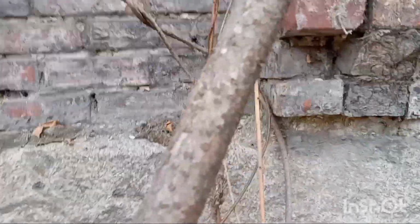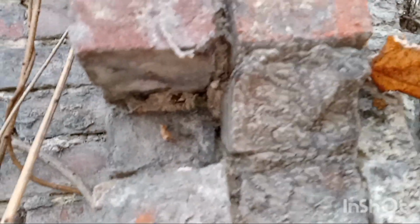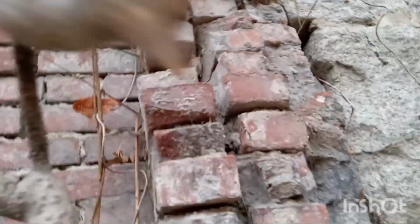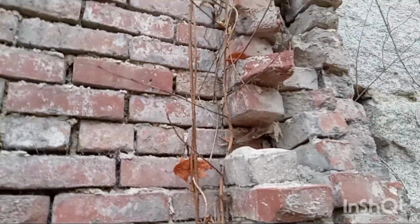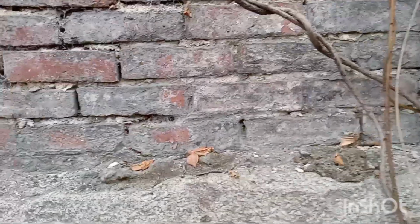Look at these bricks on the inside. Look at them right here. Look at that thing. What happened to the inside of that brick? So when you lay bricks out, you need a perfectly level surface to start with. You wouldn't do this. Look at that. You would not lay brick like this. There's no way you could.